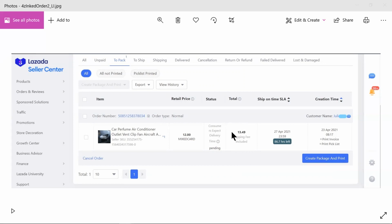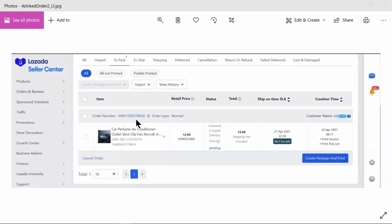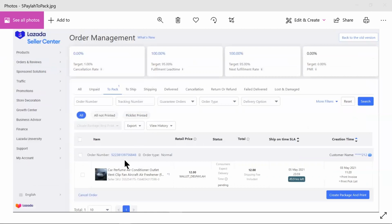So you can see this is the total. The grand total is actually about $13.49, right? That is being paid by the customer. If you go using the DBS, like this particular customer, you can see the order is also different. This is the order with a 78034, and then you have this order that is a 848, right? So they are actually different orders, right?